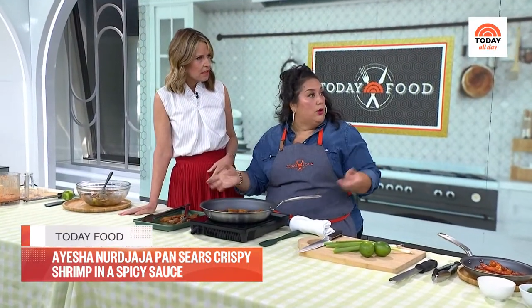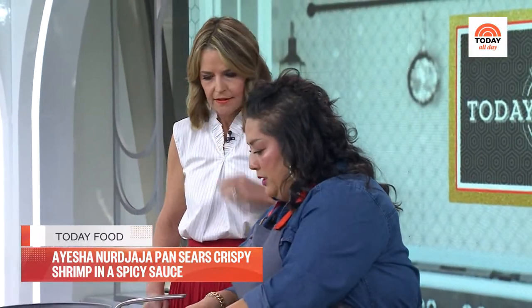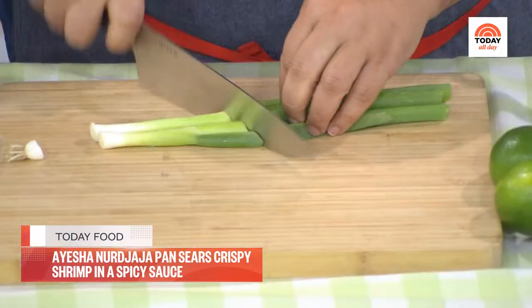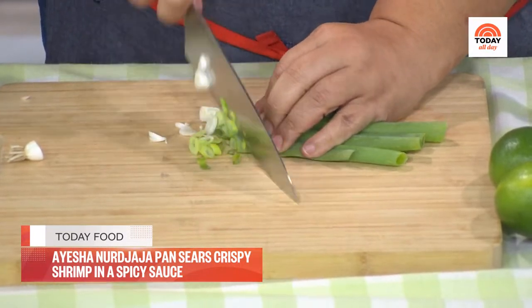And if shrimp is not your thing, chicken would work well, or a cod filet, or even like branzino or something like that. The smell is incredible. I love that. Okay, so I'm going to chop up some scallions, and I think they're going to get ready to plate. Okay. What are we gonna do with the scallions? We're just gonna cut them on a bias.